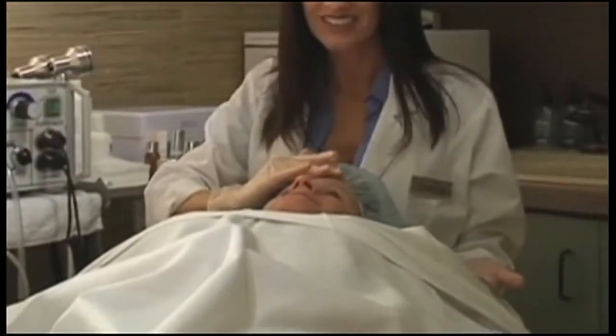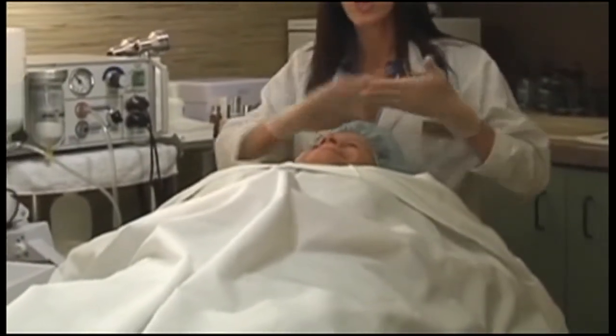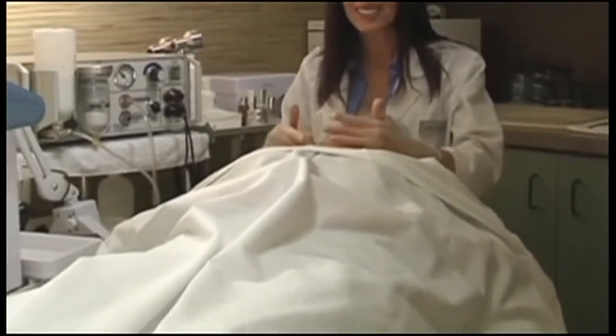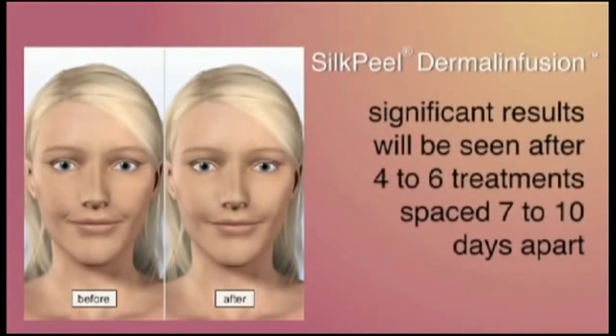Your doctor or esthetician will recommend moisturizers, hydrating cleansers, serums, and sunscreen you can use at home to enhance and maintain your results. While you may see visible results after the first treatment, more significant results will be seen after 4 to 6 treatments spaced 7 to 10 days apart, supplemented by a daily post-care routine.